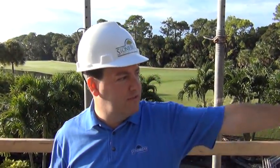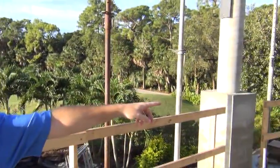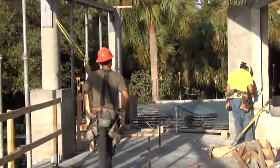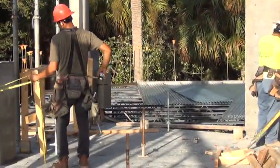Standing now on the balcony of the clubhouse. As I said before, it's a little bit noisy, so we'll keep it brief. But over on this end here, you can actually see where they're getting ready to pour the floor, which is going to be above the multi-purpose room, and it'll be the floor of the dining room.